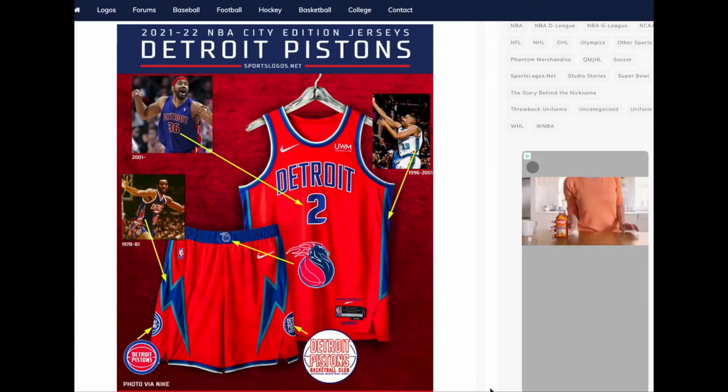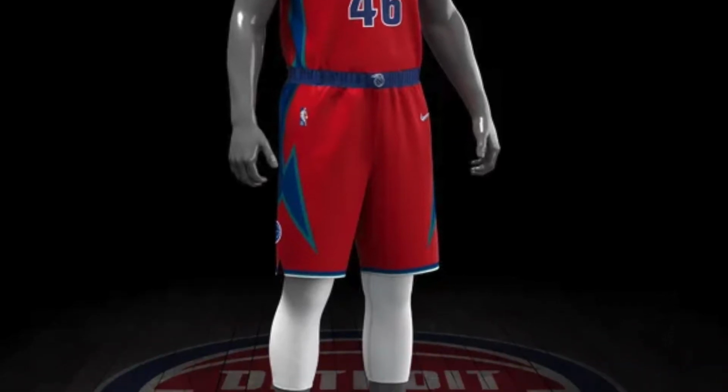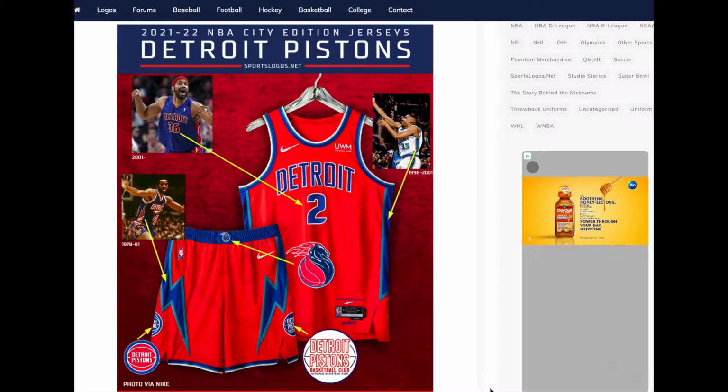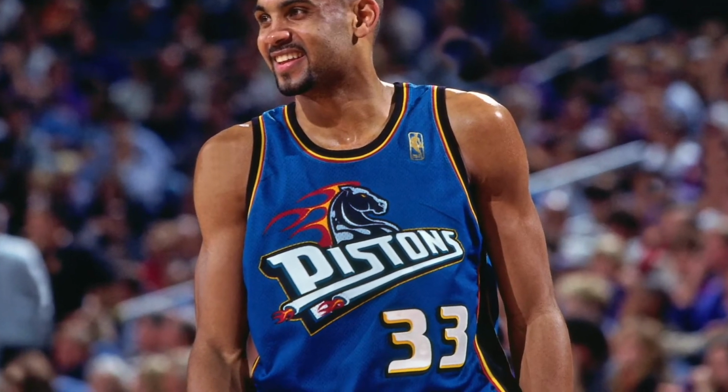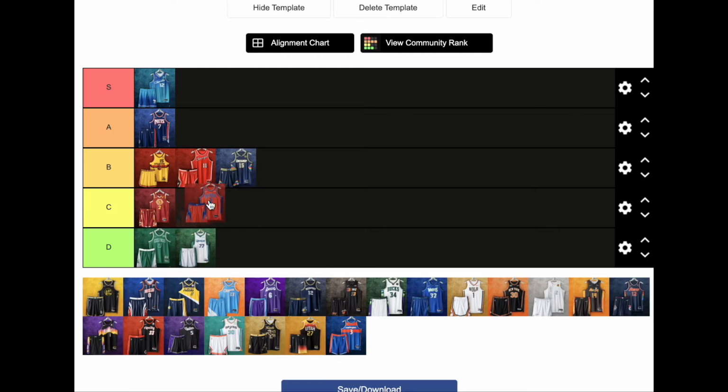Basketball! This is by far the best jersey that Detroit has made for the City edition so far. I love how it looks with the combo of the jersey and the shorts, and the colors go together very well. It is a little basic though, and I feel like no one would have complained if they brought back the horse on the jersey. Overall though, a pretty good jersey, and I'll place it in, let's go C tier for now.